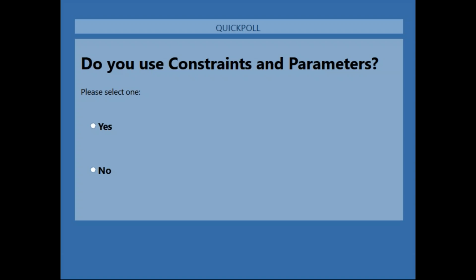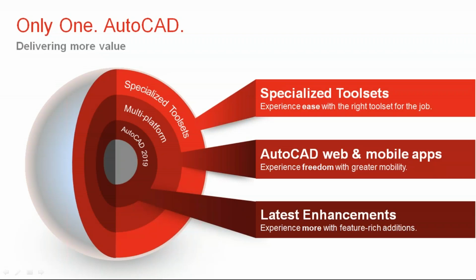And kind of judging from our poll, about 2/3 do not use it. So, and it's not for everybody. Don't be sad that you don't. If you know about it, it's pretty powerful stuff. So, yep, 2/3 are not using constraints or parameters. All right, final 2 more.